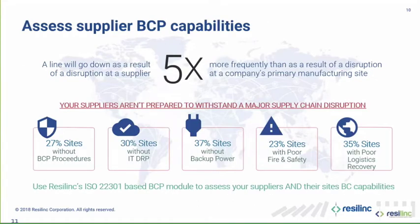And then second of all, as we talked about if you're in the last webinar, having a sound business continuity management program and expecting that of your suppliers is really key to addressing any risk. And so you can see that I don't think the statistic at the top is a surprise to anyone. But when we look at some of the information that we've collected about supplier business continuity plans over time, we see some pretty scary statistics in the lower half there.